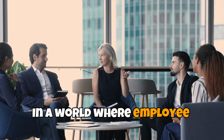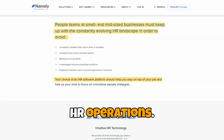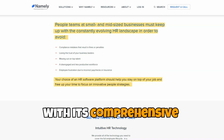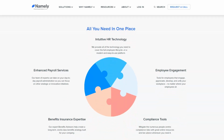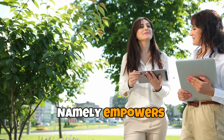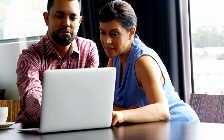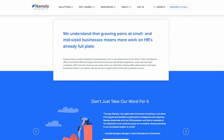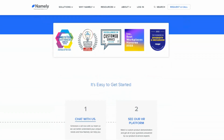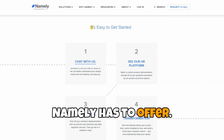In a world where employee experience is paramount, Namely offers a powerful solution for businesses looking to optimize their HR operations. With its comprehensive features, user-friendly interface, and commitment to customer support, Namely empowers organizations to create a thriving workplace culture. Are you ready to revolutionize your HR processes and enhance employee engagement? Don't miss out on the incredible potential that Namely has to offer.